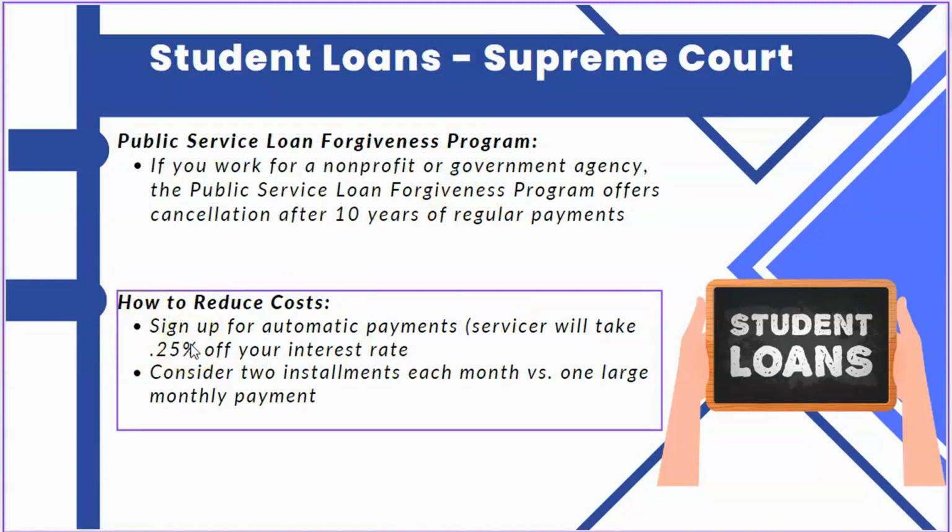Some other ways to reduce your costs: you can sign up for automatic payments. A lot of service providers out there will reduce the interest rate by 0.25%. Instead of making one large payment each month, you can consider breaking it up into multiple payments, like 2 payments. And sometimes that can reduce how much is due each month.